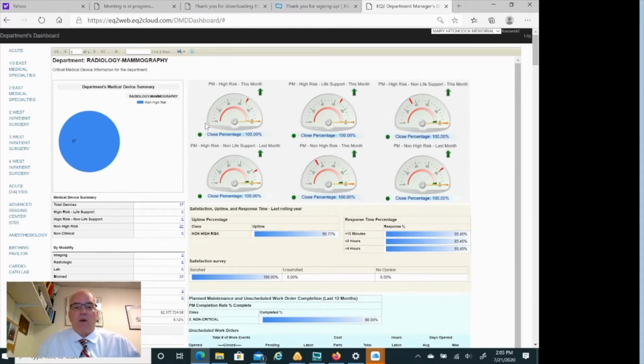Obviously, if you only had one, it goes from 0 to 100. But it gives you an idea at a glance of what the status is of your PMs for your high-risk devices for this month in that department. You also see PM high risk for non-life support. You can see last month what it was. You can see non-high risk PM for this month where you're at. And you can also compare that to your non-high risk PM for last month and where that was. So in this case, these were all 100.